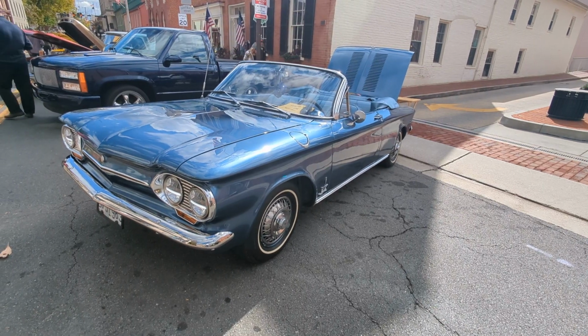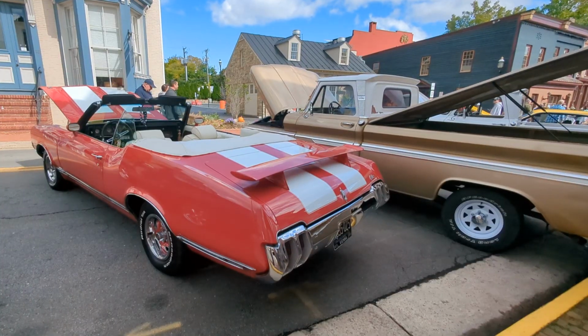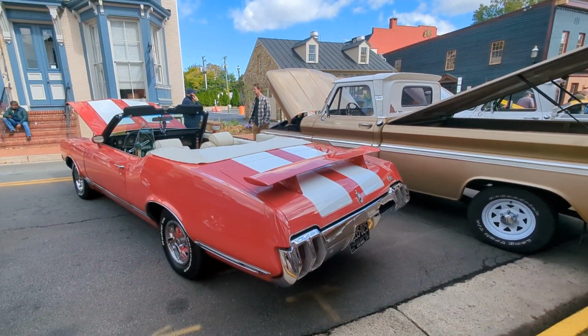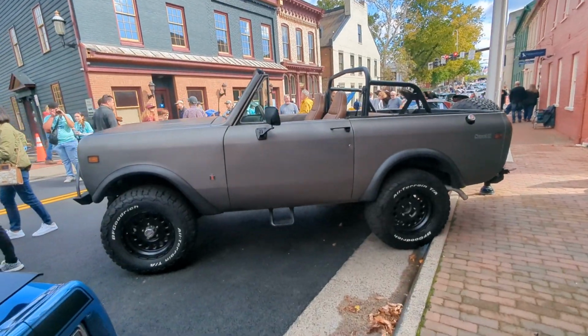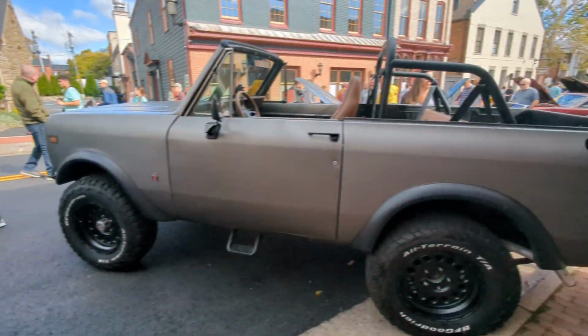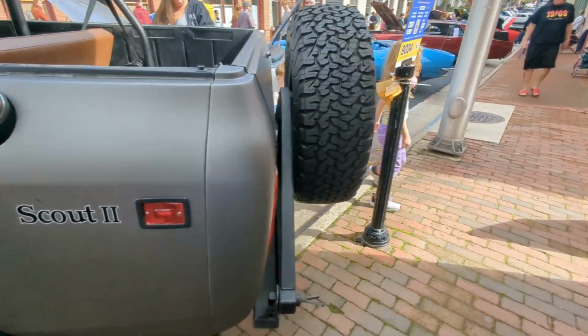Search any car on Drivin Ivan, like this Corvair. Ooh, the wing in back looks cool, doesn't it? I think it does. International Scout, too. I don't know if I focused on that. The Mach 1 Mustang, too. Very, very cool. Don't know if I showed you enough of that earlier.